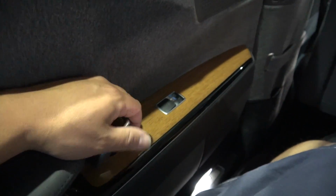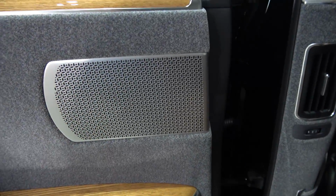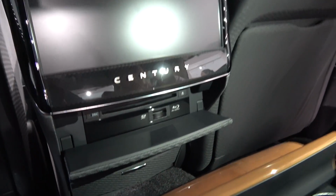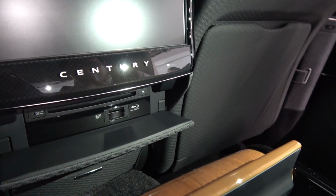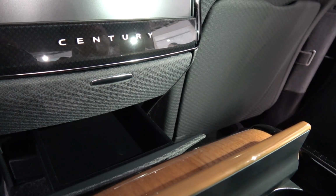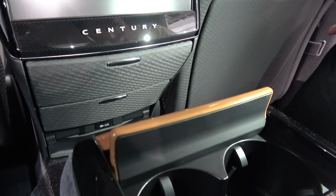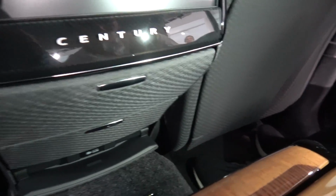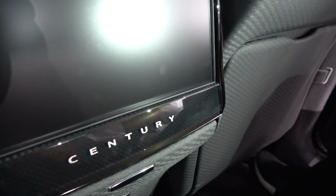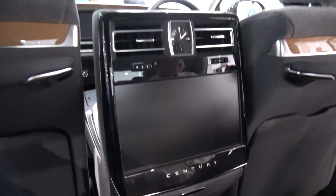But check out this door handle, or this door lever right here. Wood finish, wool interior, very plush. 20 speaker sound system in here as well. A Blu-ray player here, and you can put your mini SD card there as well. What else is in here? Put your pocket change, I guess. And oh, it's like a little power outlet. Very nice. Got the Toyota Century right here, all over the car, guys.